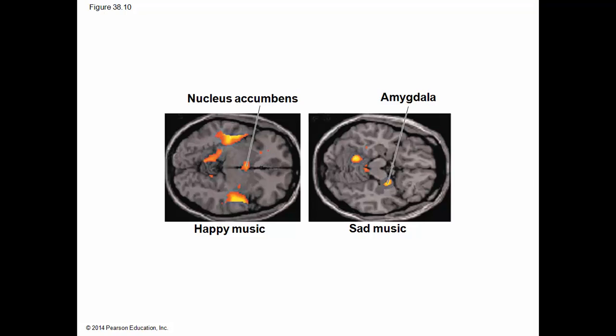Here's a functional magnetic resonance imaging that was used to reveal brain activity associated with happy or sad music. So if you had happy music, you had a greater stimulation of the brain. If you had sad music, you had lower stimulation of the brain.